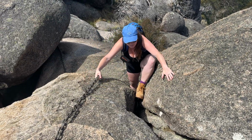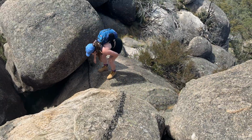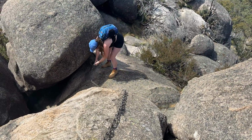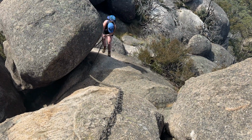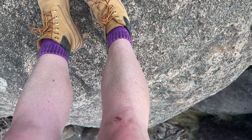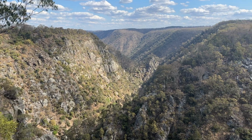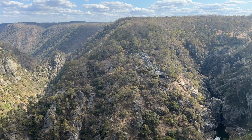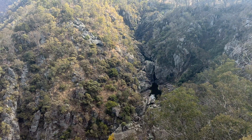Ow, that's gonna bleed. Rest in peace to my shin and my knee. Example of what not to do. Trigger warning, blood. This is an example of what not to do. Oh well. Wow. That should all be flowing.